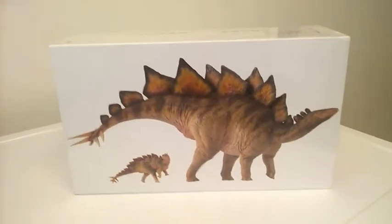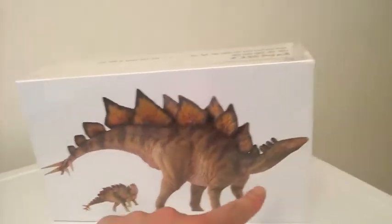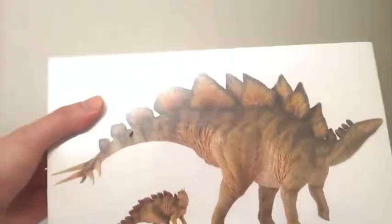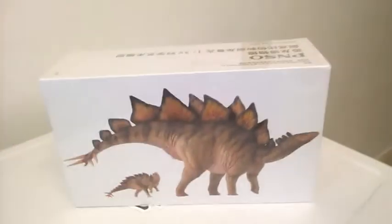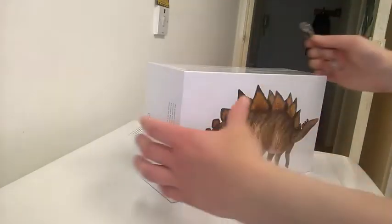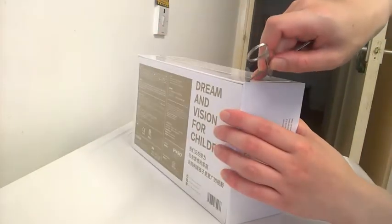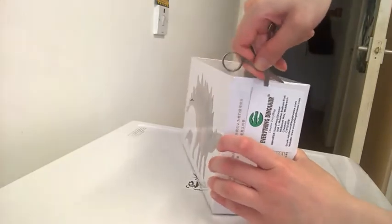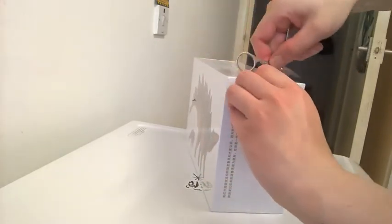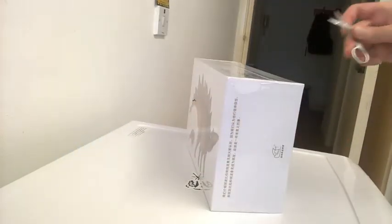Here we have another high class package, and you know they're not messing around, PNSO, when they don't have the orange label on. Every high class package. It's just like a shoebox designer. Let's make an incision here. Oh, I think I still have a sticker attached to this. I'm going to keep that.